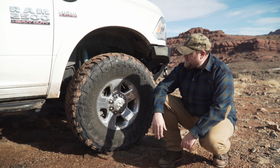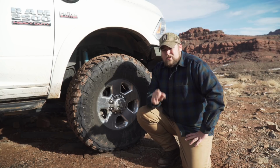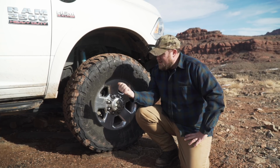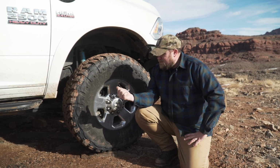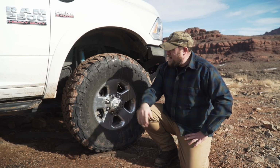We really love it. That being said, honest opinion, the 35-inch tire is probably the best all-around tire. You won't get the same performance or MPG hit that you get from the 37, and it's a little bit of a better tire when you're towing too. However, the MTs, these 37s really look badass. They are a great tire.